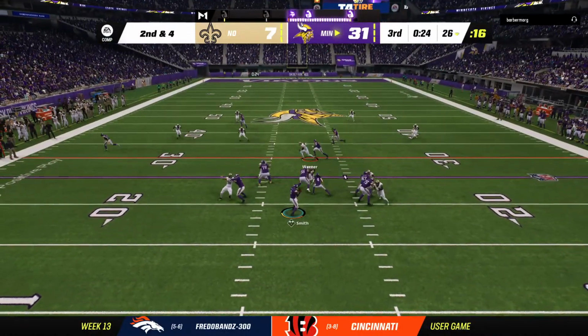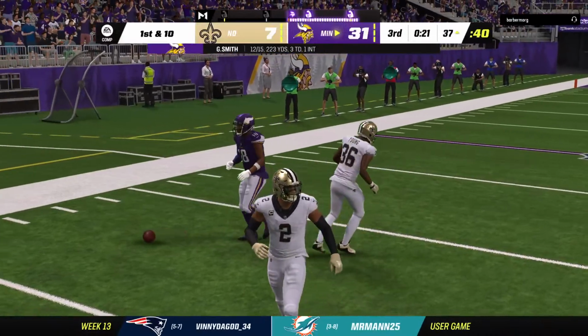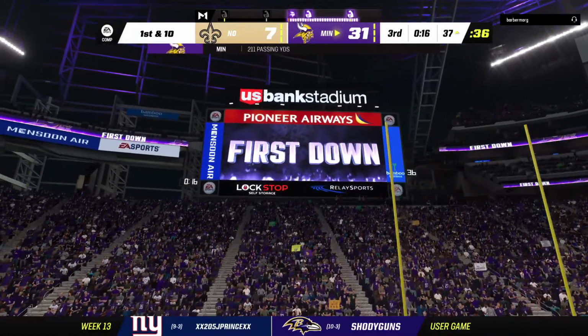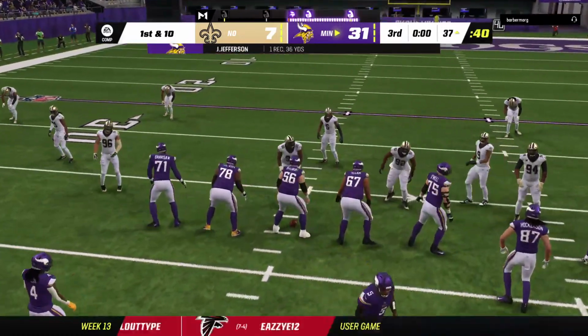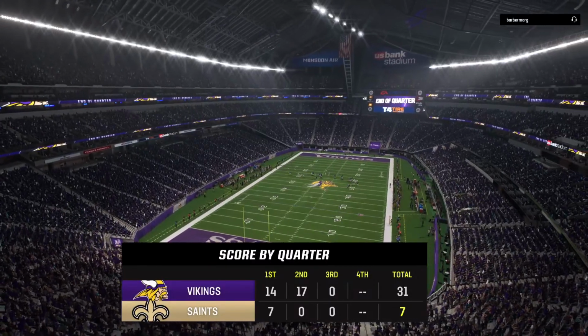Now Geno. He's got a man, complete. And they'll get this well past midfield before being stopped just before the 35. 36 yards on the play. Just more of the same there, partner. Guys have just been running free in the secondary this entire game. No pass rush, a lot of passes completed. Been an easy day for them.